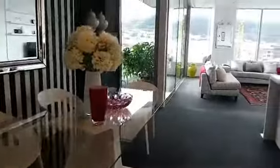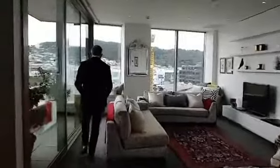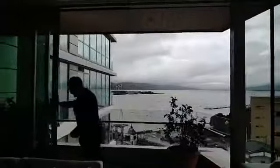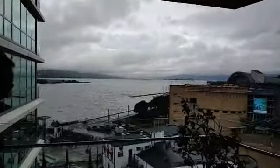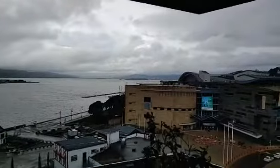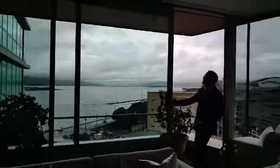And let's just have another look at the living area here. So the living area has got these lovely big ranch slider doors, so they go right back. Now I'm doing this deliberately because, as you can see out on the water, it's quite windy down on the water, but there's hardly anything moving here. It's a really lovely sheltered spot. And these doors move nicely.